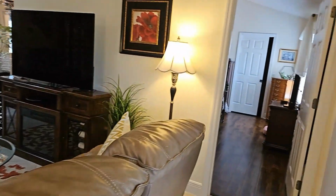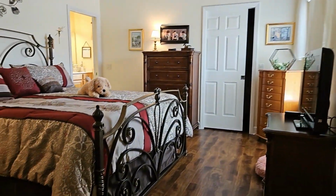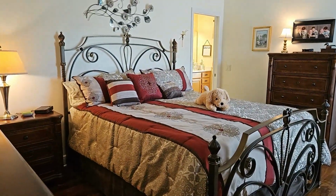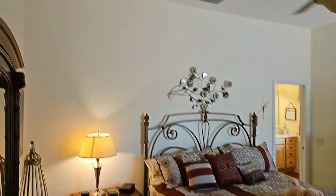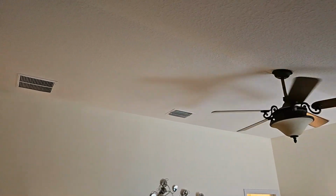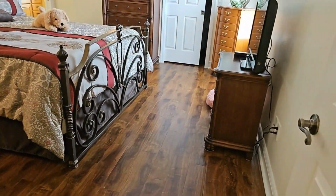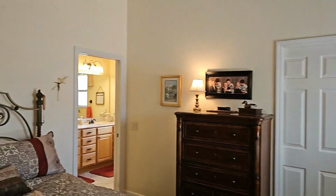Off the living room area, you do have a bedroom here. This bedroom has beautiful floors. This is the master bedroom that does appear to be a king-size bed. Very high ceilings with knockdown texture in this bedroom.